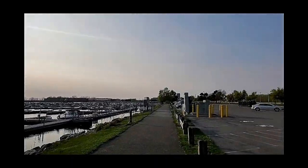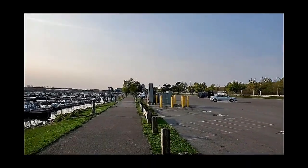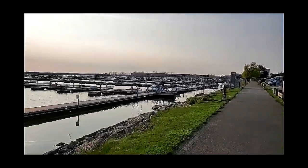First fishing outing of the season out here at the Outer Harbor with my buddy, and let me give you some views before I catch some fish. I'll show you that too. So that's downtown down there. And again, this is the Outer Harbor.